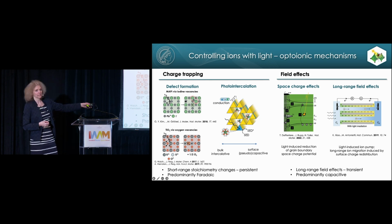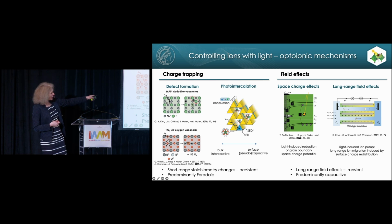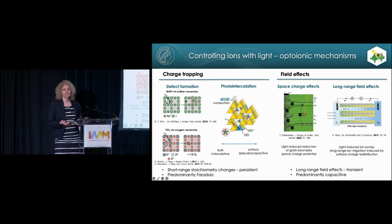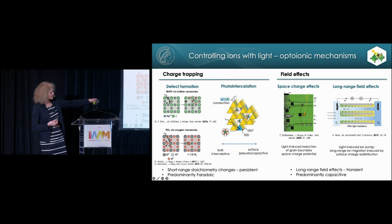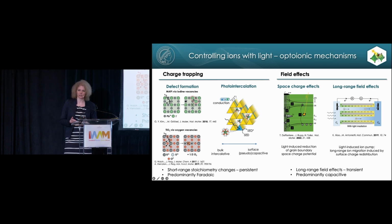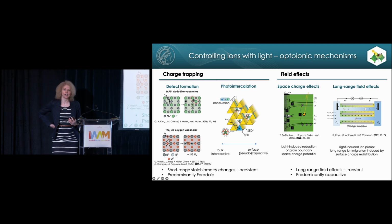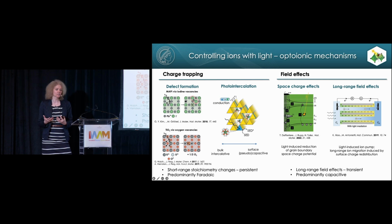On the other hand, field effects are more long-ranged effects, and they typically operate in space charge regions. So basically here, charge accumulation in space charge regions can, for example, change the grain boundary potential barrier in systems like ceria and then increase ionic conductivity. This has been shown beautifully in a work by Harry Tuller and Jennifer Rupp recently. We can also use charge accumulation in space charge layers to induce ion migration in ion pumping type systems for photoelectrical energy conversion. These systems are more long-ranged, and they are typically transient. So when we turn off the light, then the system goes back into its initial state, and they are predominantly capacitive in nature.